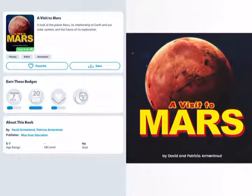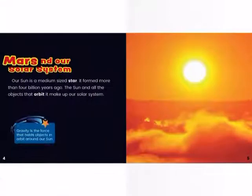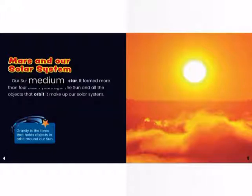A visit to Mars. Mars and our solar system. Our Sun is a medium-sized star. It formed more than 4 billion years ago. The Sun and all the objects that orbit it make up our solar system. Gravity is the force that holds objects in orbit around our Sun.